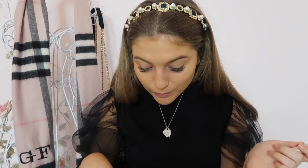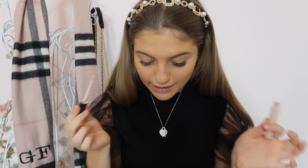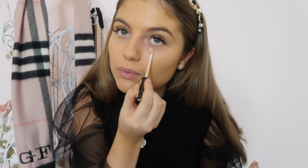And then I just use whatever concealer I find in my makeup bag. So if the Real Techniques, not Real Techniques, if the collection one pops up, I'll put that on. Or if the Maybelline one with the little bobbly bit on the top pops up in my makeup bag, I'll use that. But right now I'm going to use the collection one. Just pop it in a few places to highlight.